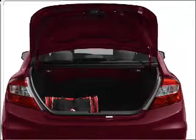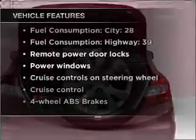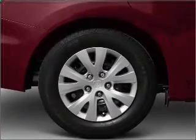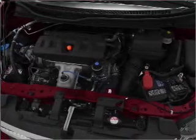This vehicle has both. And with these notable features, you won't want to miss out on the opportunity to own this amazing ride. Air conditioning, power door locks, power windows, power steering, cruise control, power mirrors, an alarm system, an AM/FM stereo with a CD player.